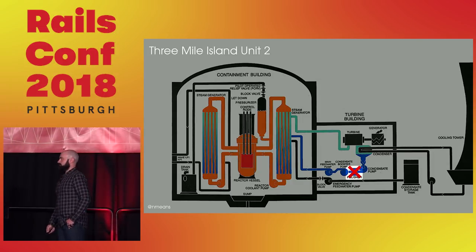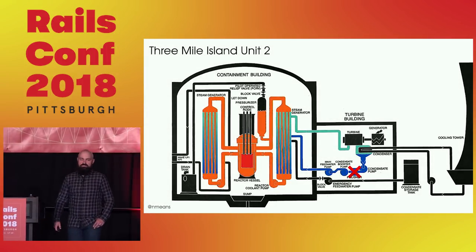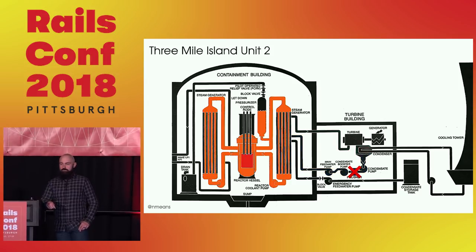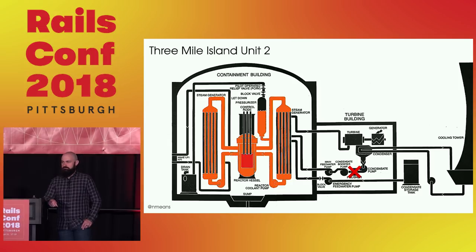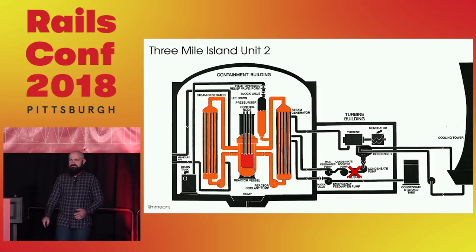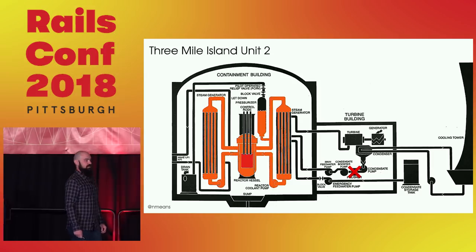And it's completely blocked. And what that means is that there is no water to be pumped through the secondary cooling loop. And so the main feed water pumps trip offline. It's 36 seconds past 4 in the morning, the official start of the accident at Three Mile Island. 2 seconds after the main feed water pumps trip, the turbine senses it's not going to be getting any more steam. So the turbine and the generator both trip offline as well.